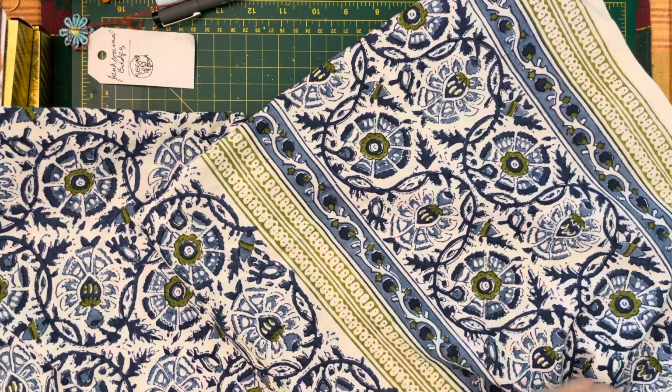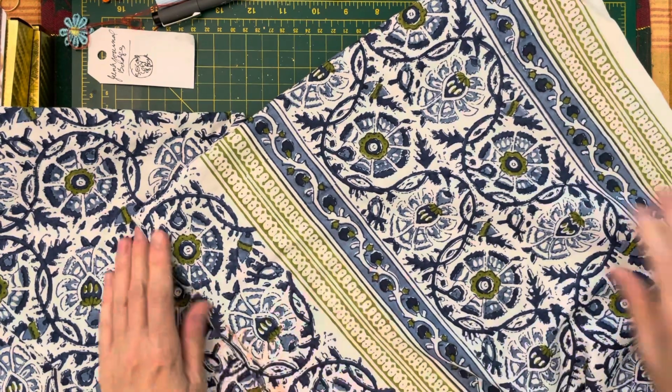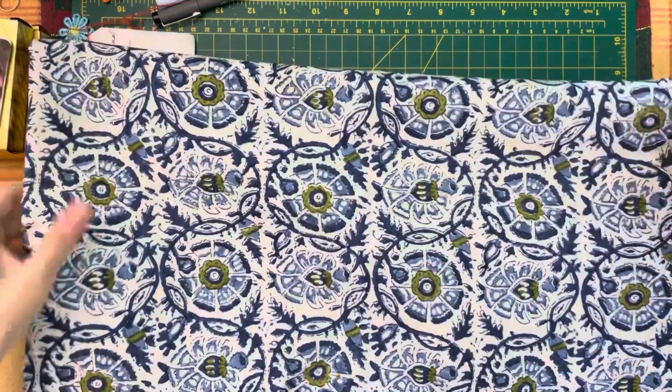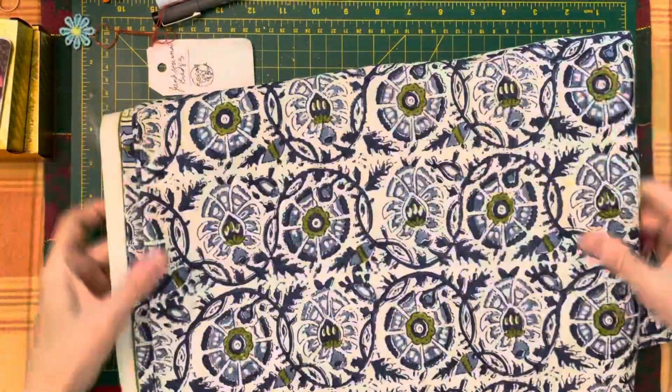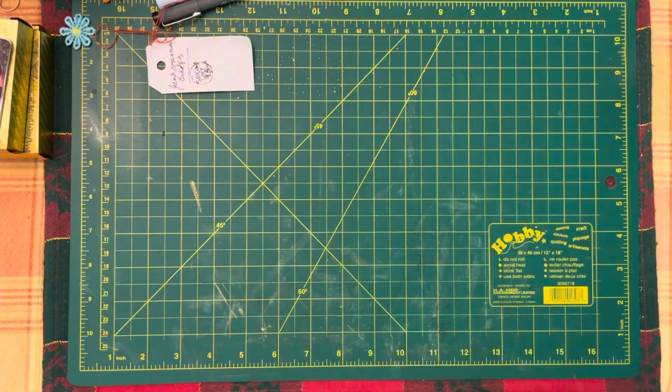It is large. It would be great as a backing. Just a really nice solid cotton. And another nice piece of material to stitch on if you wanted to. But wouldn't that be beautiful backing for like a blue and green quilt? Yes, it would be. So there's that. Getting near the end here.